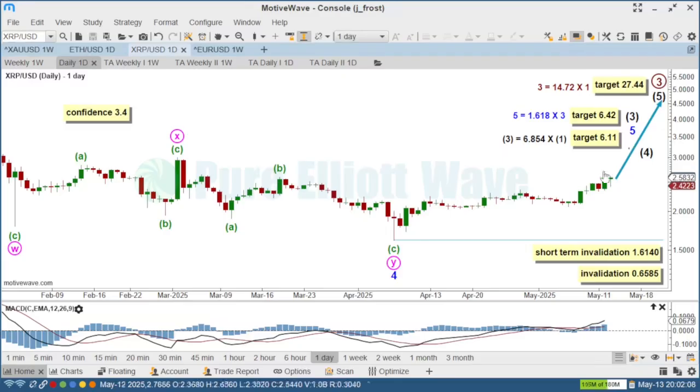And all of these targets are the same. We have 6.11 for intermediate wave 3, which is the 6.854 ratio of intermediate wave 1. However, if this target is reached and the structure for minor wave 5 remains incomplete, then we will use this higher target at 6.42, where minor wave 5 would reach the 1.618 Fibonacci ratio of minor wave 3. And this is all within primary wave 3.